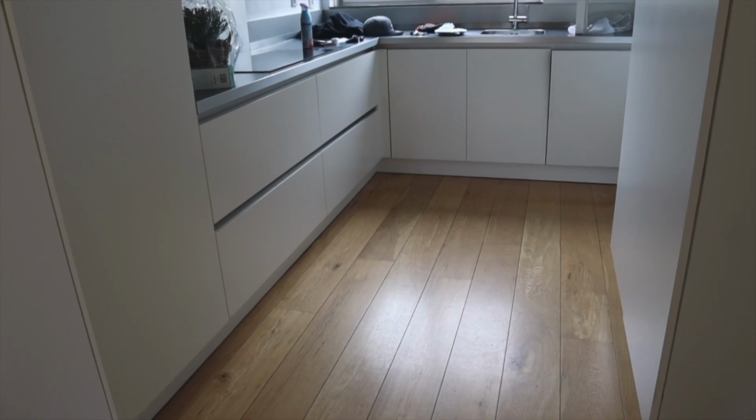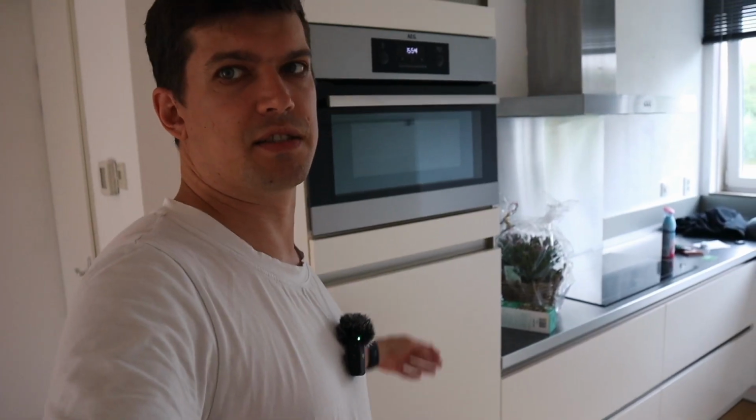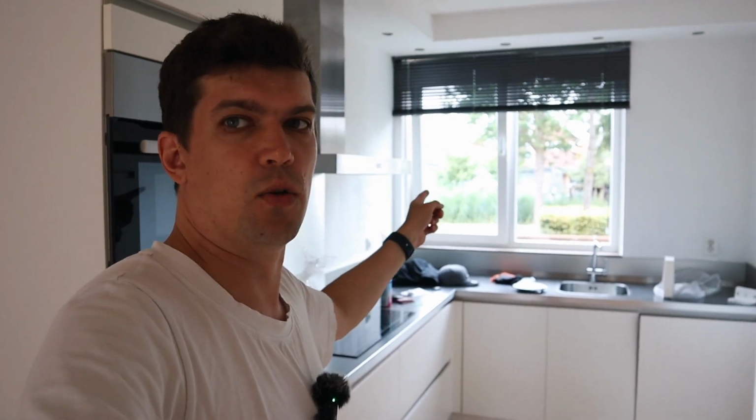Let me give you a little tour of the house actually. The first floor is basically this huge living room. It was one of the reasons why we bought the house. It was actually extended, so the house was a bit shorter. This is quite common. This is a storage room under the ladder, so you don't lose the space. And I think the kitchen is also quite common in Dutch houses. It's just a small attachment to the living room. Basics: oven, stove, fridge, and yeah, a little nice window right on the front yard.